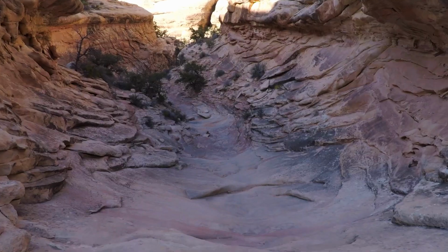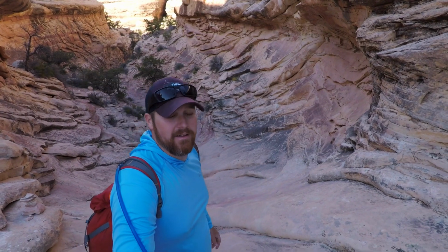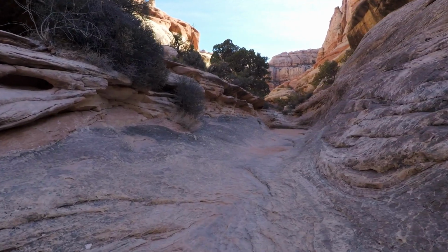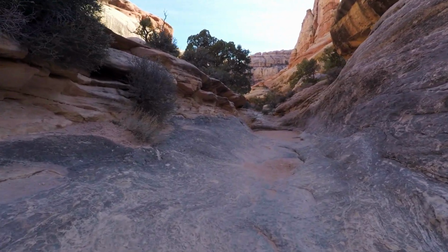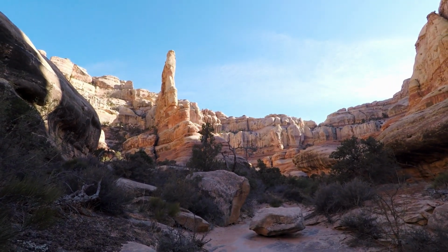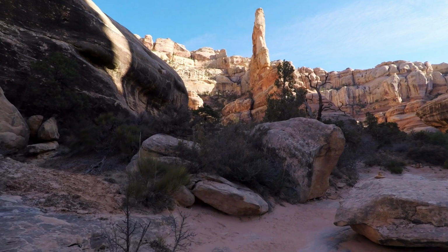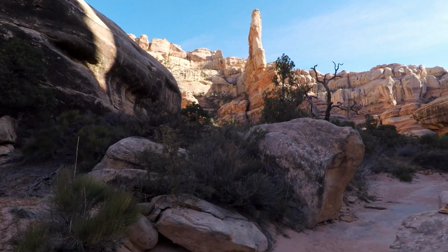To the top. This is what I'm coming up right now. And I've got a lot more to go. Holy smokes, that thing is huge. I'm not even up there yet. That thing is impressive. And by the way, this 3-mile hike is no joke. It's whooping.